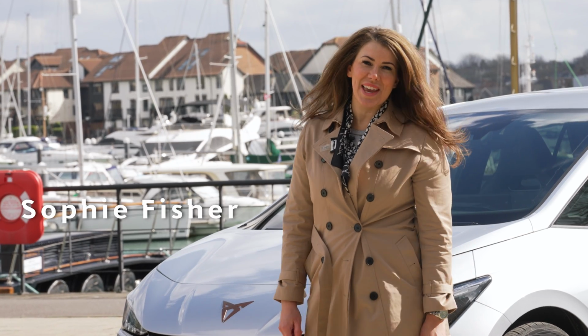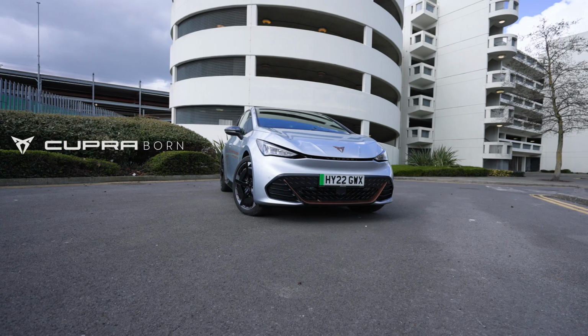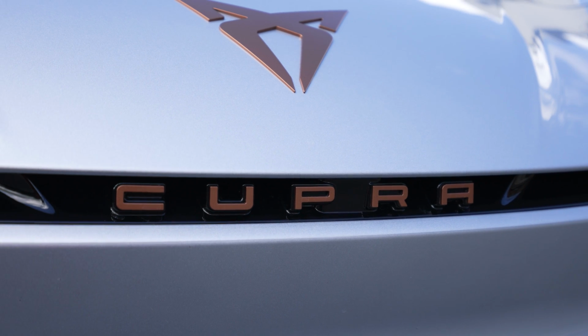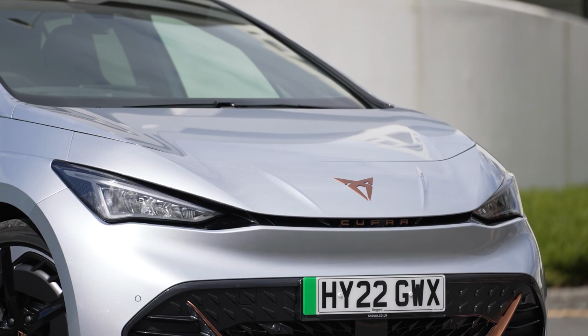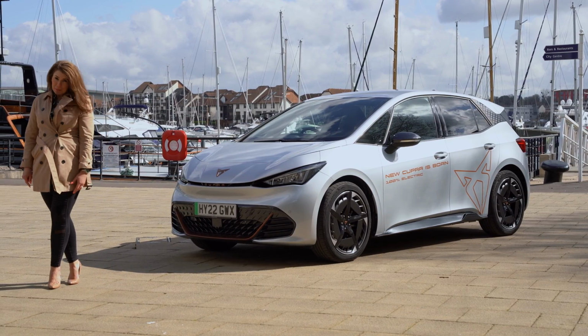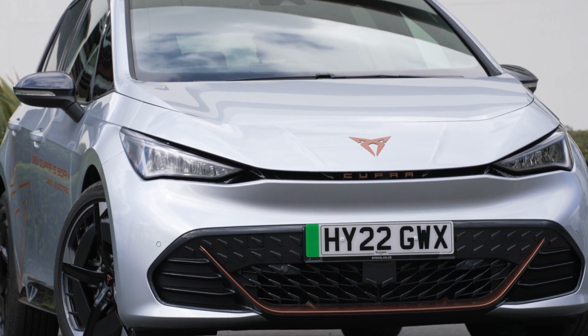Sophie Fisher, and today I'm in Southampton with Snows, where we'll be taking a look at this, the brand new CUPRA Born. Now you might recognise it in some ways and think, well actually it looks a bit like an ID3. And you wouldn't be wrong, it does share the same platform, the VW Group platform, which is the MEB platform, as the ID3, but it's a totally different beast.